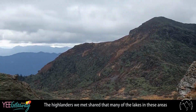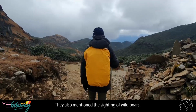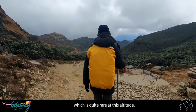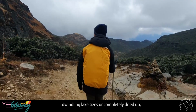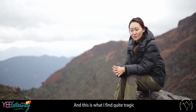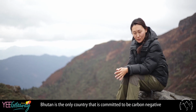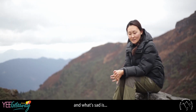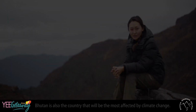The Highlanders we met shared that many of the lakes in these areas have now dried up, and also mentioned the sighting of wild boars, which is quite rare at this altitude. Across a lot of points there were either dwindling lake sizes or completely dry lakes, and this is what I find quite tragic. Bhutan is the only country that has committed to becoming carbon negative, and what's sad is Bhutan is also the country that would be the most affected by climate change.